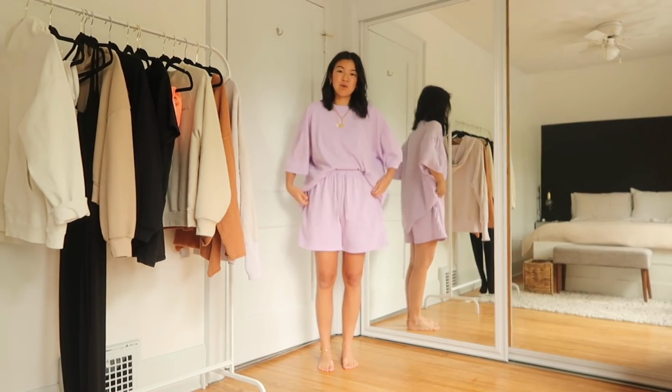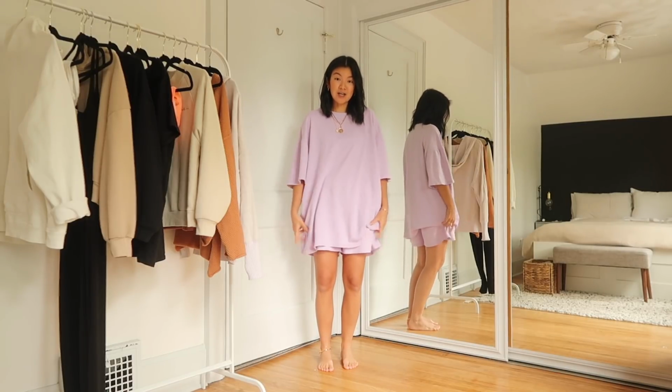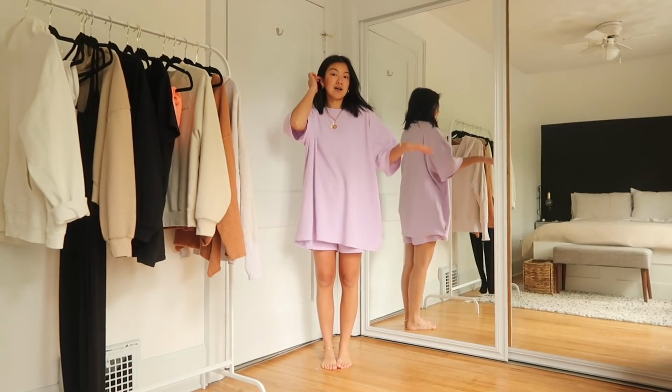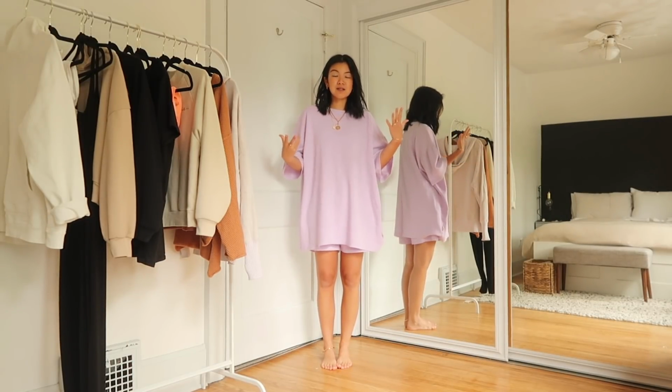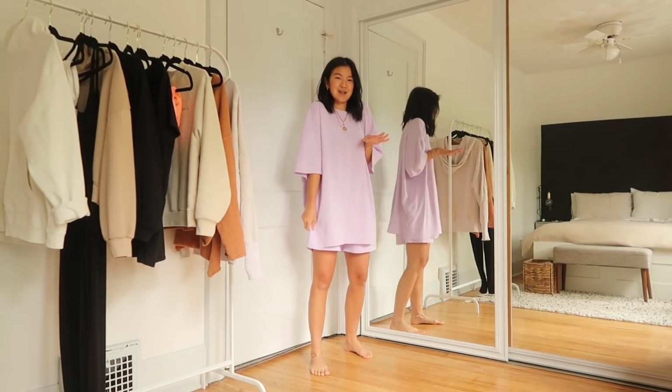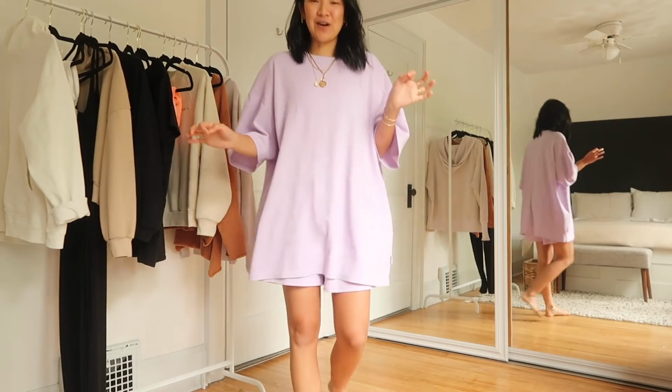This shirt can be worn as a shirt dress for sure, because look how long it gets. So it can be worn as a shirt dress, a really oversized shirt over some bike shorts, so many options. So if you're looking for a fun, colorful set, then I think this is a great option.